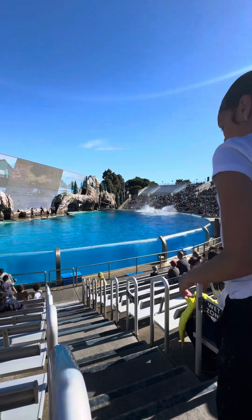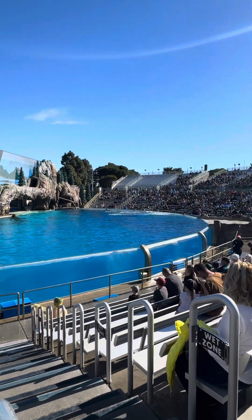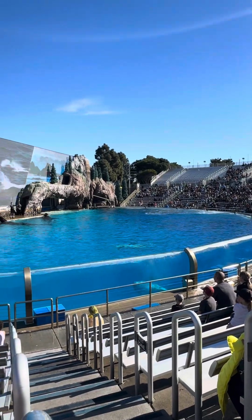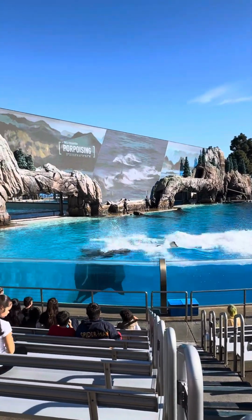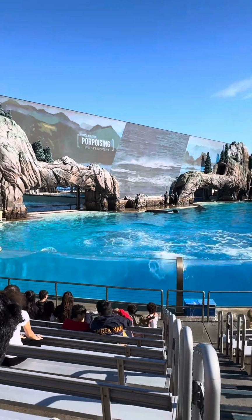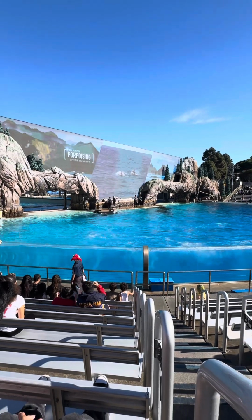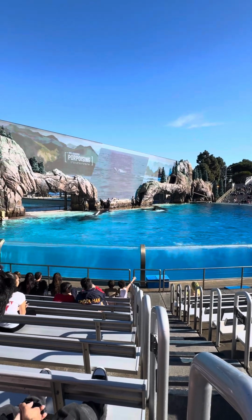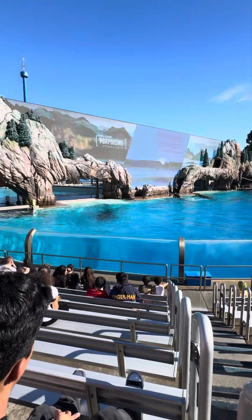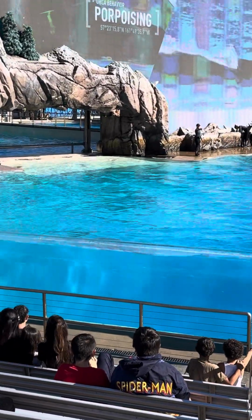Porpoising is when a whale swims fast at the surface, breaking out of the water just briefly. You may see them do this when catching a ride in the wake of a boat or while surfing a wave.